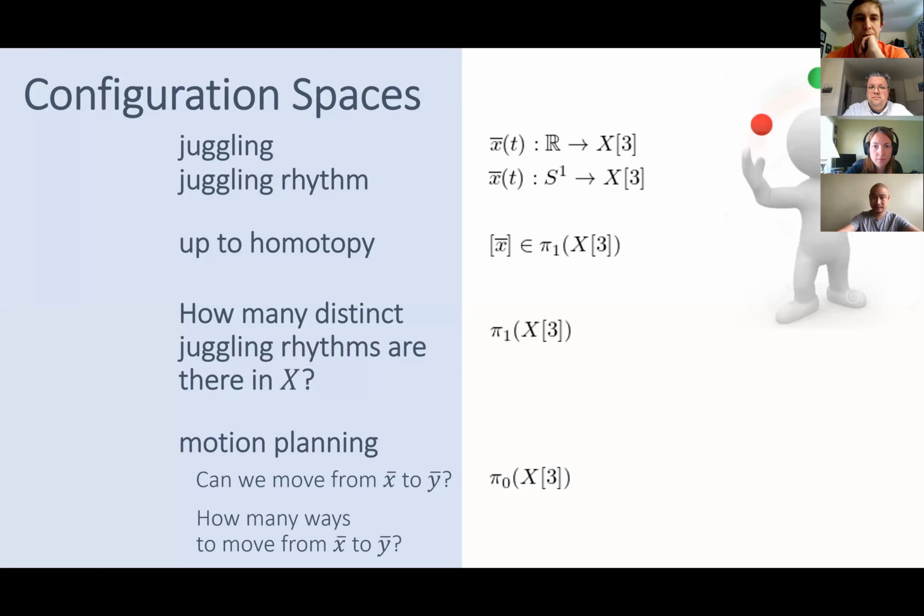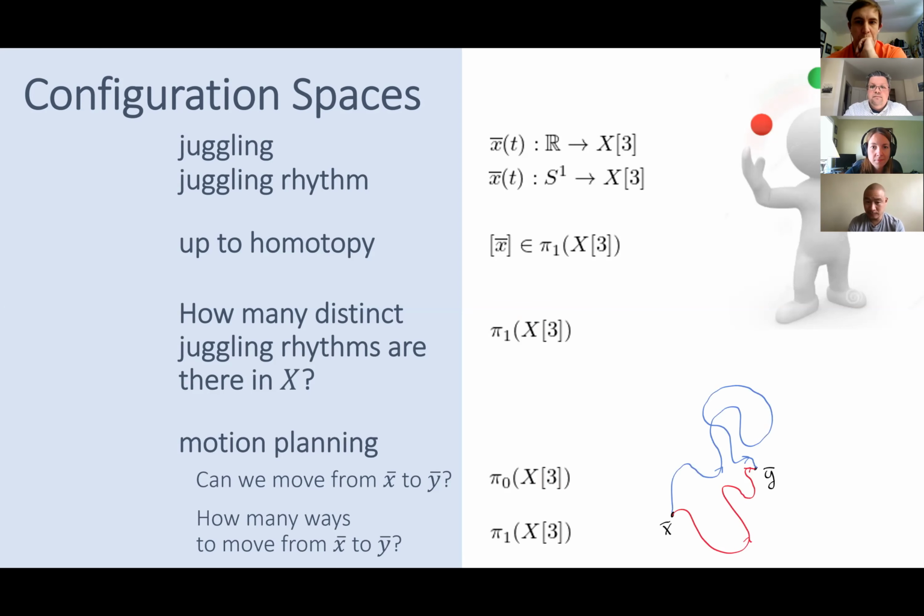Then you have another question, which is, supposing you could get from X to Y, how many different ways could you get from X to Y? And again, that's really asking about the fundamental group, because 2 different ways of getting from X to Y are going to constitute a loop in the space. So that's sort of why you should care about the topology of these spaces, and where we start.